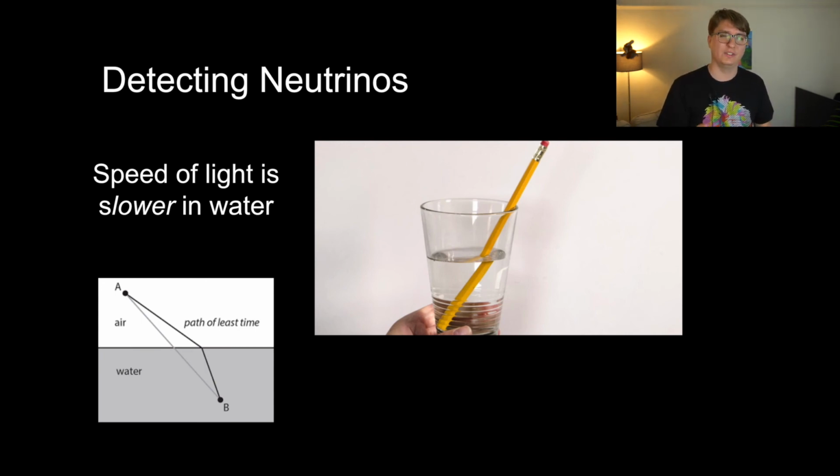So we can see the effect of this by, if you put a pencil in a glass of water, you'll notice that it looks like it's being bent or misshapen in some way. It's because light going through water at a certain speed and then changing to a different speed is going to cause a bending of light.